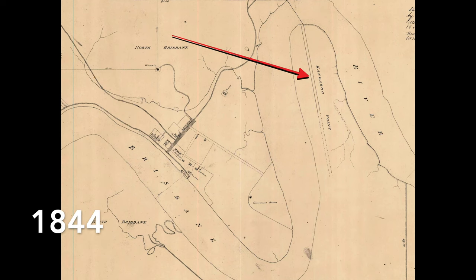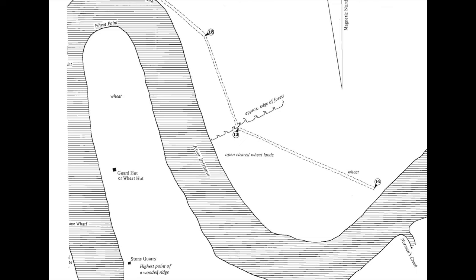You can see on this very early map the road running right through where it is today. The first recorded use of the name Kangaroo Point was sometime in the early 1830s. It was up here at the northern end of Kangaroo Point that the first crops were planted, mainly maize and wheat. Some of those crops on occasion were raided by the indigenous people who were trying to starve out the settlement as much as they could.